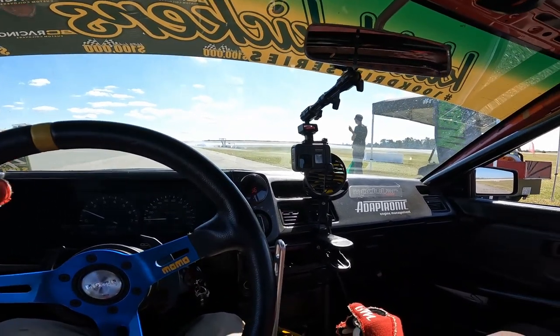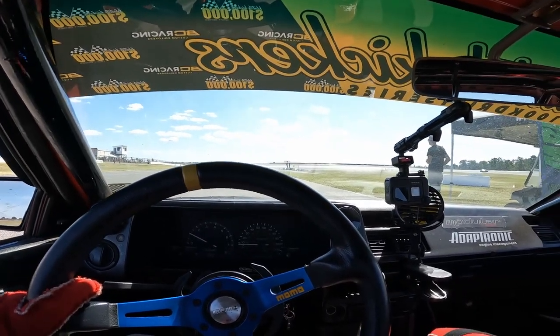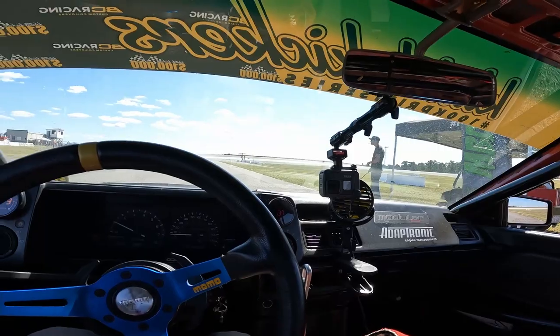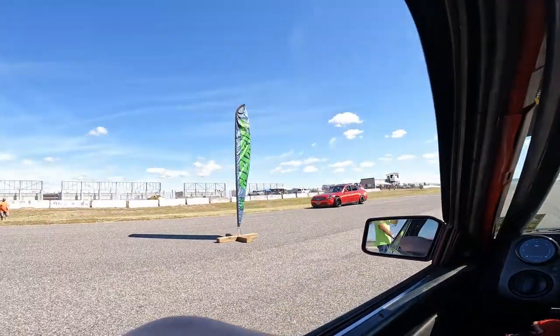They give us pretty much free rein in this place because Rockingham Speedway has been vacant for a while, and the owners love drifting. So it's been super, super cool. Man, look at that flake.